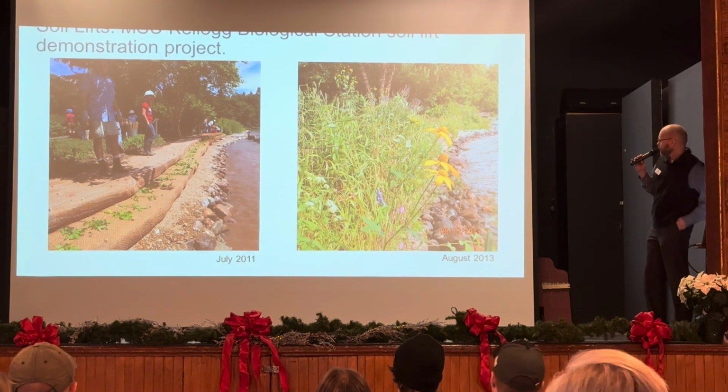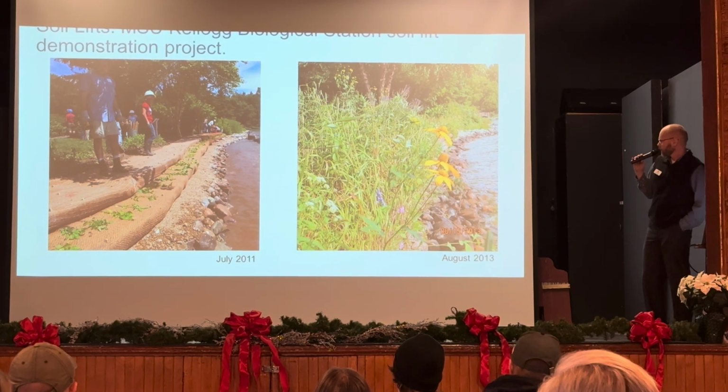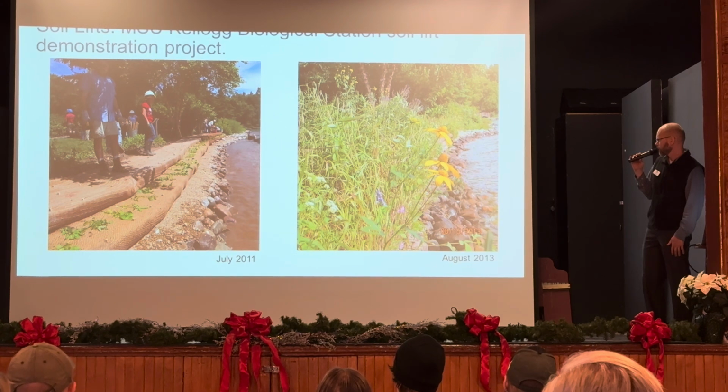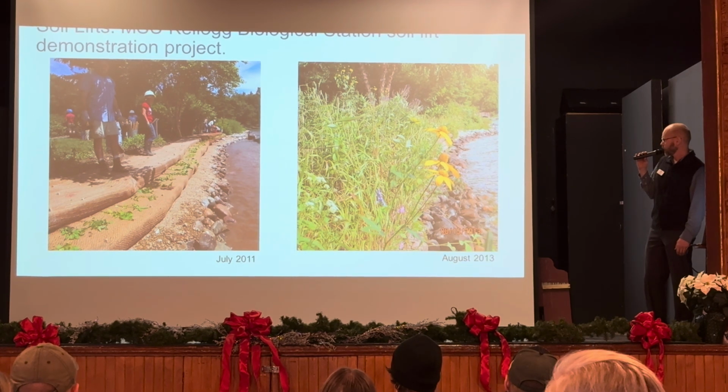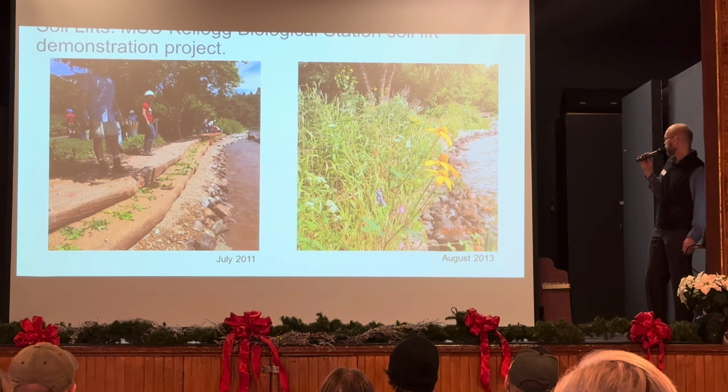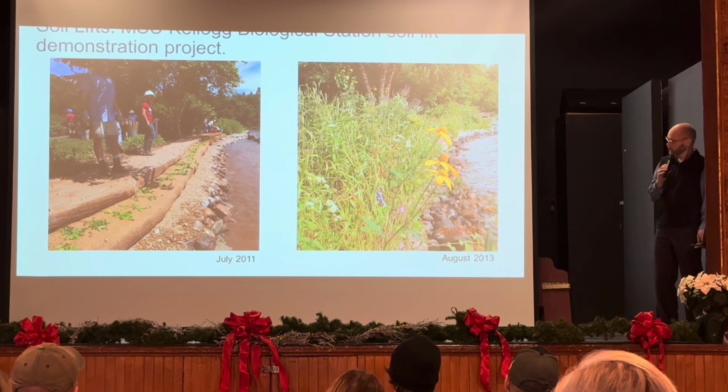So here's a picture of a site with soil lifts shortly after installation. Here you can see there's two different terraces. They've got some field stone in the front to protect the toe of that slope. They got the native plants that have been sort of sandwiched between the two layers there. And then we have the same site 2 years later on the right, where the native plants are really thriving, and you really can't even see the soil lifts anymore.